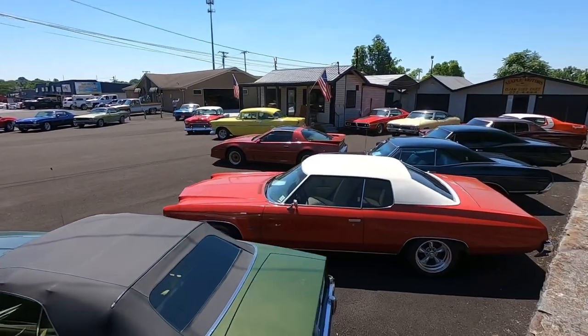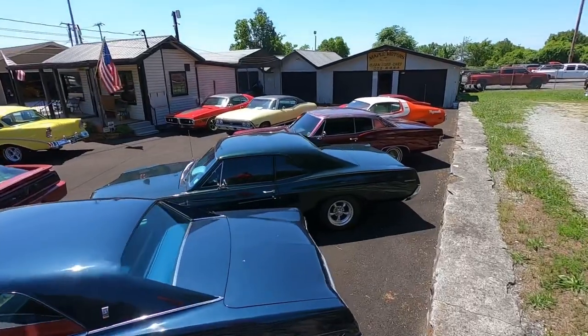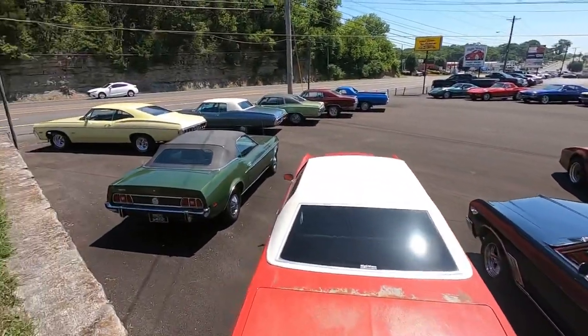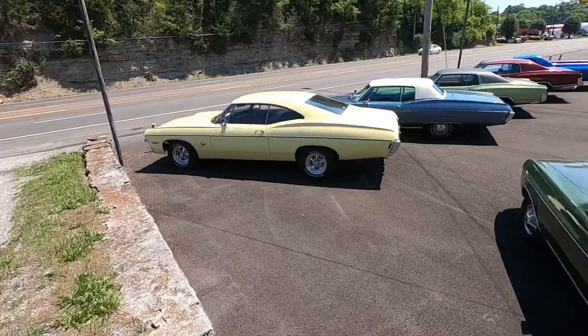Welcome back. This is Nick up here at Maple Motors in Hendersonville, Tennessee, and today we're gonna walk around this car lot. Look at all the new inventory. That way you know exactly what we have. We update every Monday with new cars, usually around 11:30. Monday afternoons, you'll get the full update.